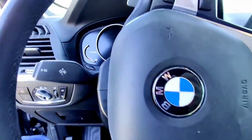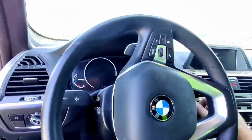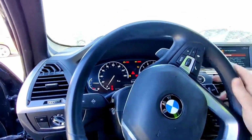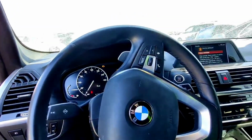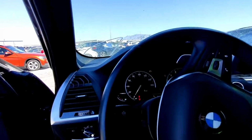Now, it is listed as a run and drive, but we all know that that's not the case, right? She's not going to be running and driving nowhere. But she fires up. Low tire pressure, you think? Oh, she got a check engine light, too.